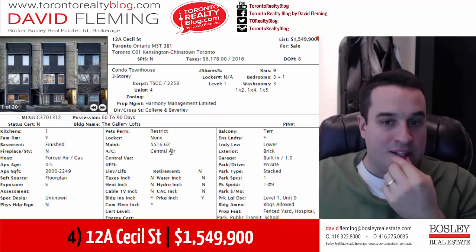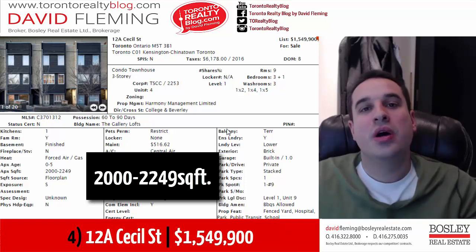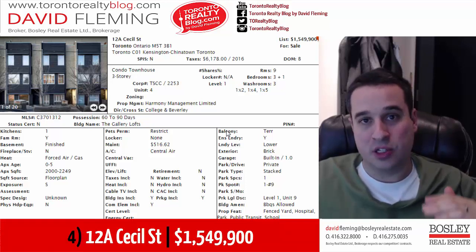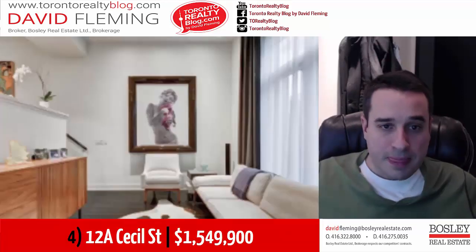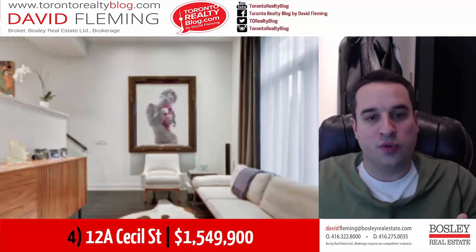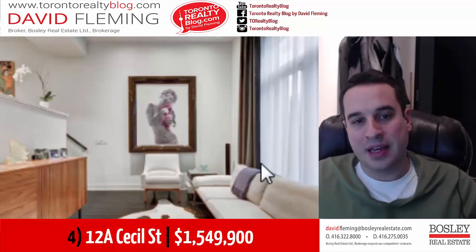You can see there, Toronto Standard Condominium Corporation 2253. So the fees are $500. Not bad at all for this square footage. It's 2,200 square feet. Whereas the one we looked at on Wellington was $900 for 1,400 square feet. But that's because it's part of a condominium building and you're paying based on square footage. So this thing here, guys, there's no way to really show you what the floor plan is like here. And they start with a photo of the living room, which is at the back of the house.